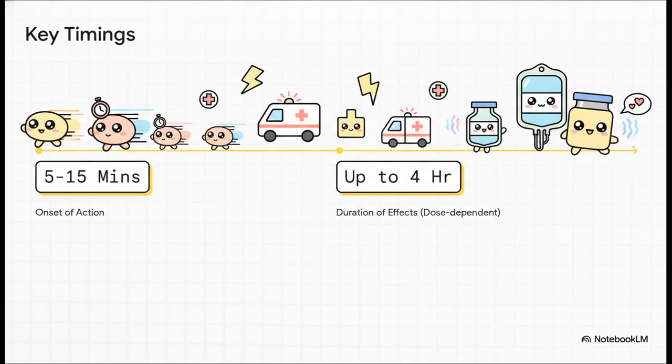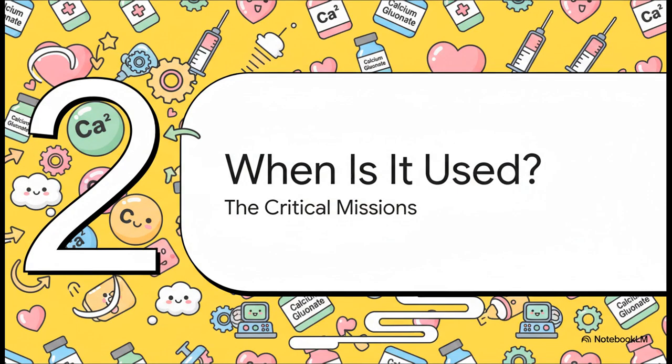And how fast are we talking? Oh, it's fast. We're looking at an onset of action in just 5 to 15 minutes. Its effects can last for up to 4 hours, depending on the dose. That rapid action is exactly what makes it so valuable in an emergency. So now that we know what it is, let's talk about its critical missions.